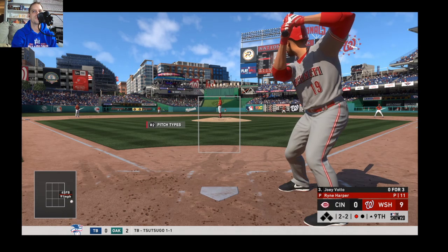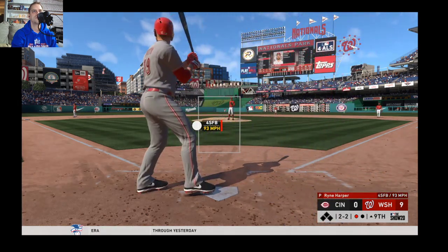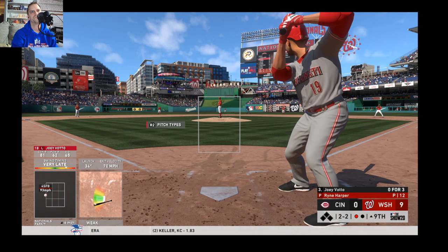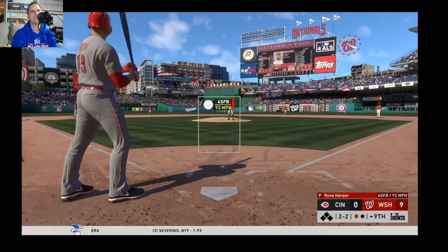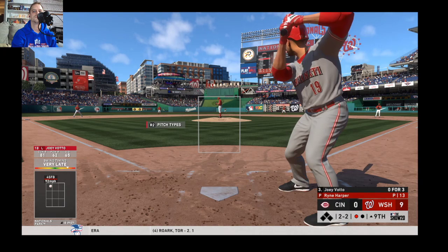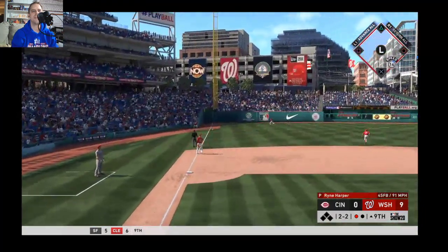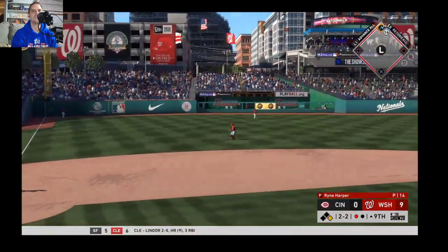1 out here in the 9th. All Nationals, it's 9-0. One's fouled away, so good cut there by Votto. So we'll do it again. 2-2 count. Here's the 2-2 pitch. It's coming. That one's fouled away, so Votto hanging tough here. And there's a base hit. So Votto goes opposite field. He'll round first and head into second. He's going to get himself a 1-out double here.